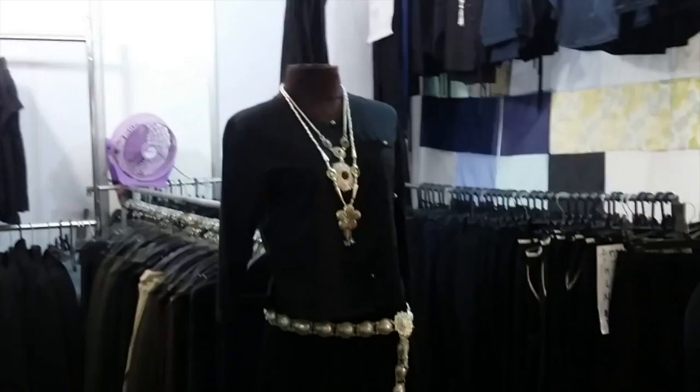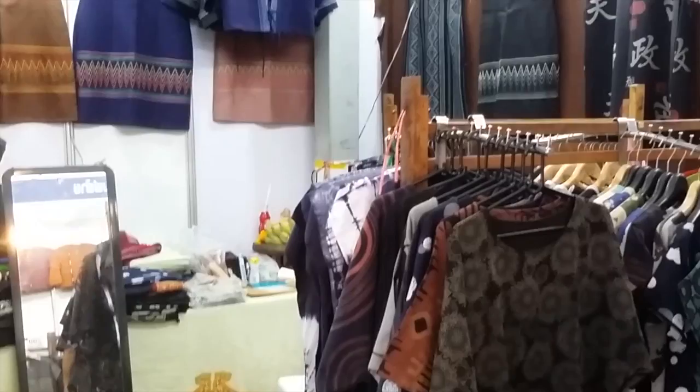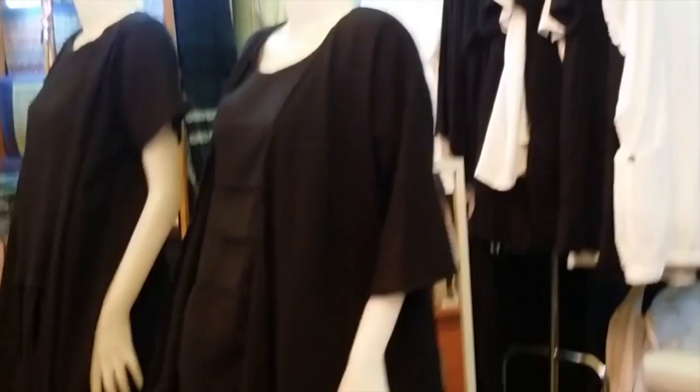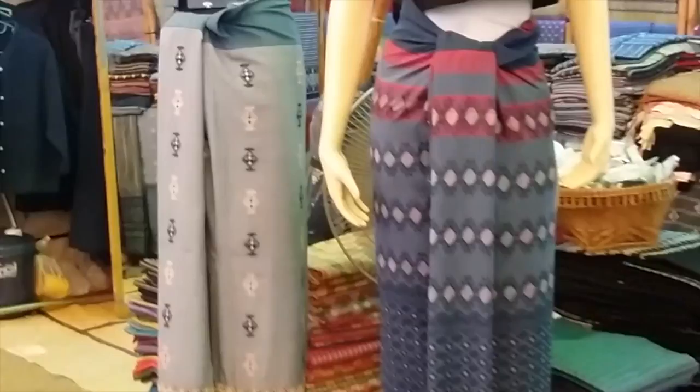Notice the jewelry coming up on the mannequin in the next clip. Thai people are famous for their silver work, and it's something that I want to show you more of in future episodes. Here you'll see the traditional Thai wrap skirt, and this is used in regular cotton fabric and also in the very elegant silk fabrics that Thailand's so famous for.